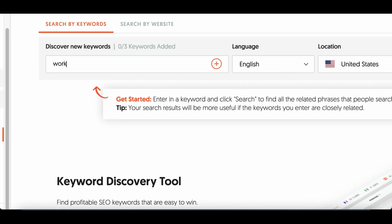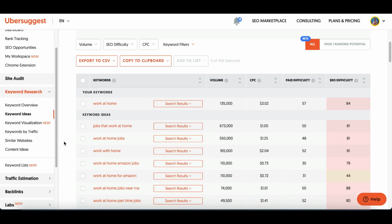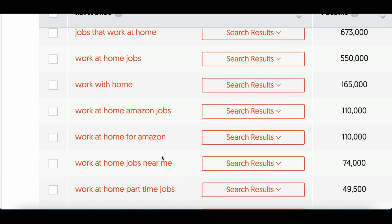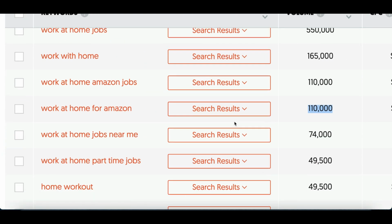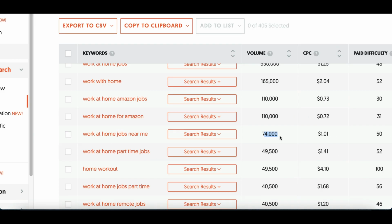So all you want to do is type in a broad keyword, work at home, work from home, click on search, then scroll down. And what this software is going to do is show you the keywords that people are actually searching for on Google. So check this out. Work at home for Amazon is getting searched 100,000 times per month. Work at home jobs near me is getting searched 74,000 times per month.